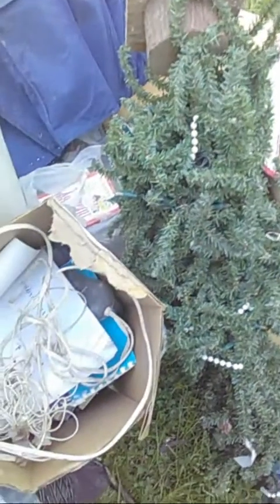An old Christmas tree going out to the junk. Yay. Yuck. There's the old Christmas tree. It's seen better days. And I don't even celebrate Christmas, so there is no point in having an old Christmas tree.